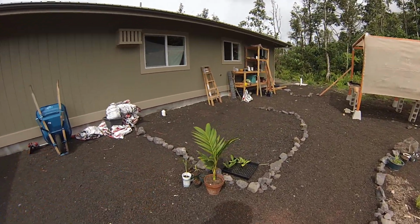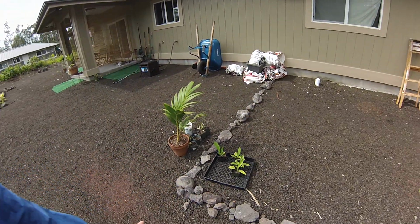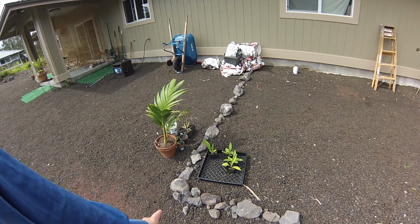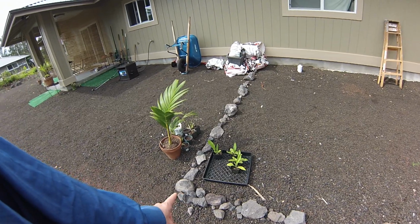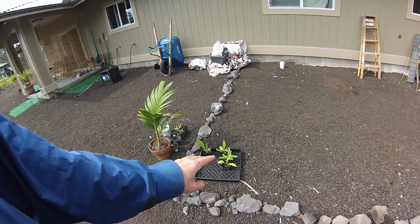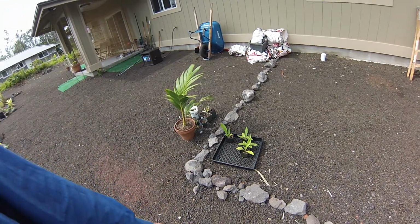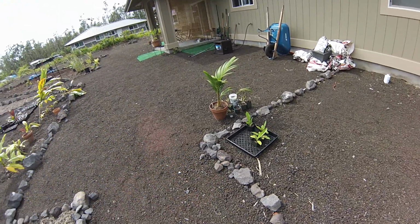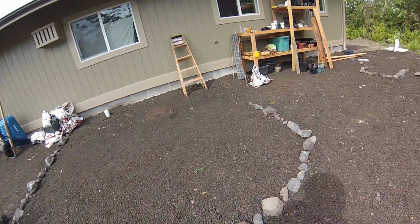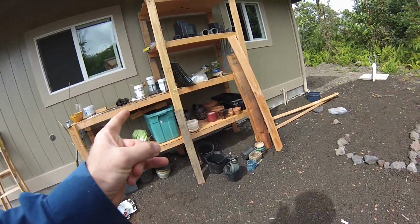Got a little palm nursery going here. Got some comfrey, which, if you don't know about comfrey and you're interested in organic gardening, it is a nitrogen fixer, which means it's a dynamic accumulator. It pulls its own nitrogen. So you can plant this with plants, chop it, and as it decomposes, it puts nitrogen in the ground. So I'm trying to get as much comfrey as possible. So far I have 5 of them. I'm going to try to propagate this as much as I can. Nothing exciting with the potting bench, other than the fact that it's really useful.